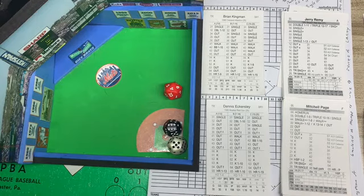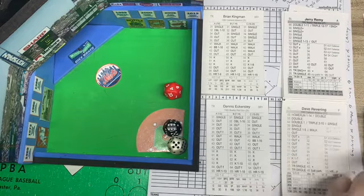Mitchell Page connects for his, let's take a look at the box score. Mitchell Page connects for his 9th home run of the season. And in reality, he hit 17, so he's right on target. Very accurate game. So here's Rivera.